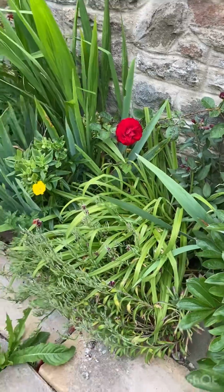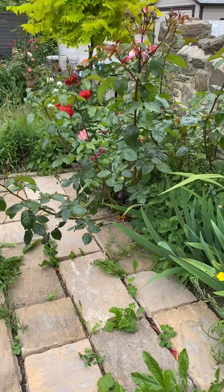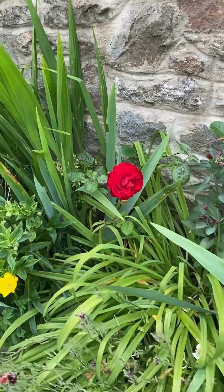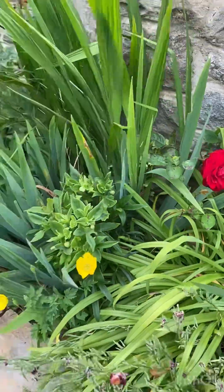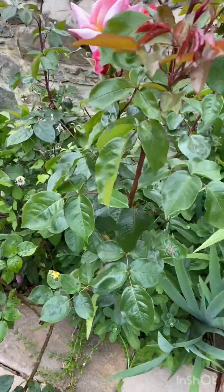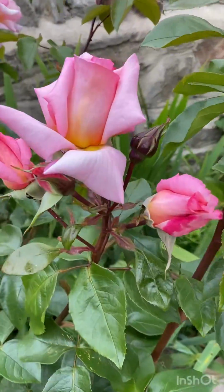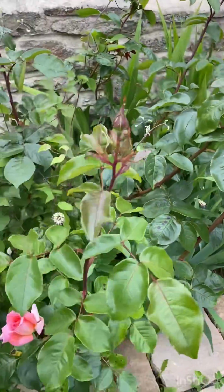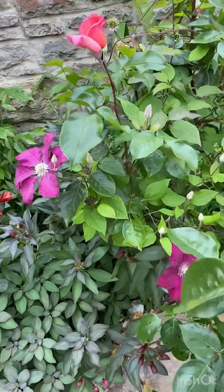This is my hot border. I grow oranges and reds. I think this one is Lily Marlene, and a huge monster of a rose, Compassion Climber. Huge. I have a clematis growing through that.